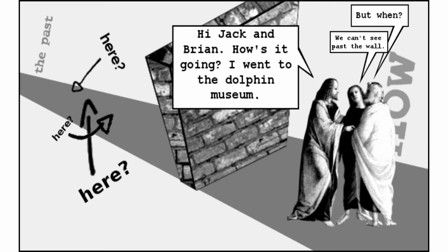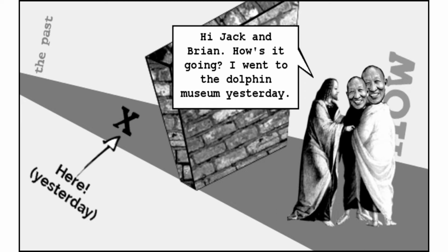Hi, Jack and Brian, how's it going? I went to the Dolphin Museum, but when? Can't see parts of the wall. It just sounds strange, and not because of the dolphin. Jack and Brian are uncomfortable because they don't know when he went to the Dolphin Museum. The wall is blocking their view of the past. So he has to tell them. Hi, Jack and Brian, how's it going? I went to the Dolphin Museum yesterday. Yeah. See, Jack and Brian are much more relaxed now.